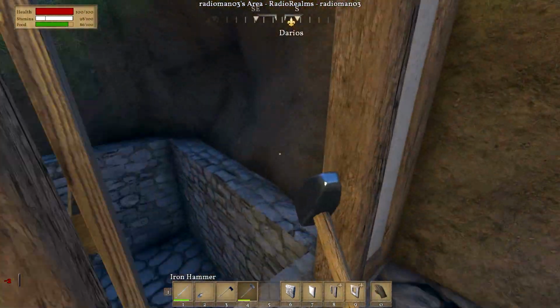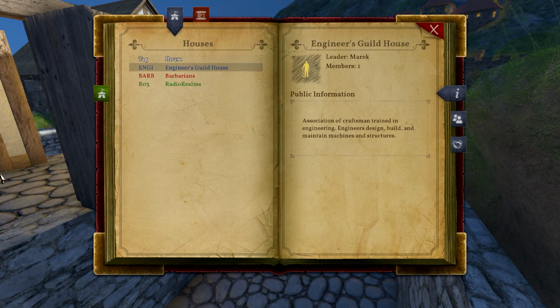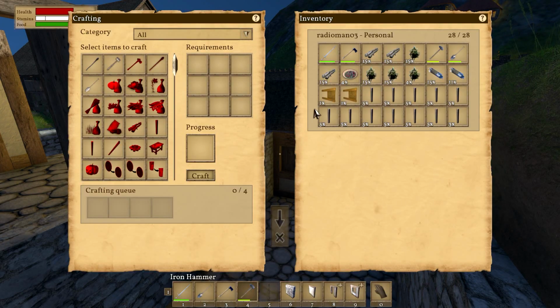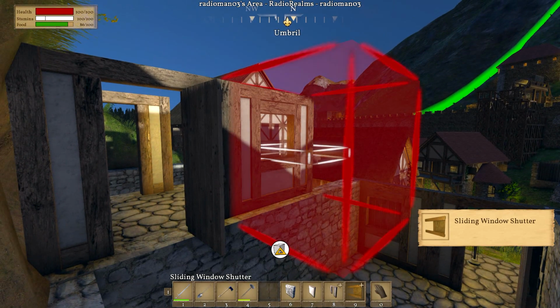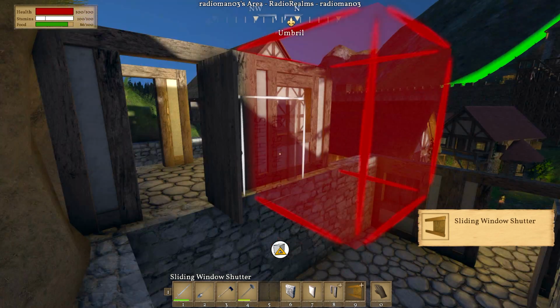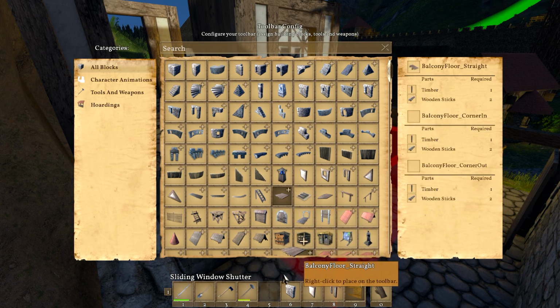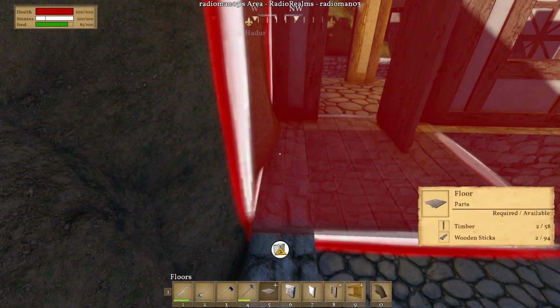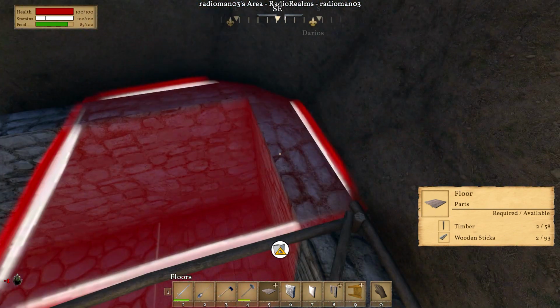All right, now where do I have to be for this? Nope. Inventory. Let's pull one of these guys down. I think I might want to put the floor in first, so we can get over there and actually do this right. Yeah, let's do the floor this way. That looks good to me.